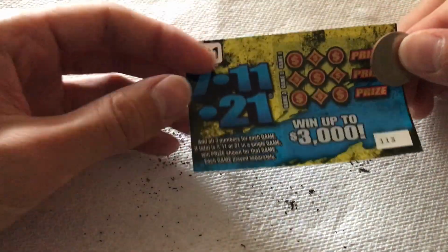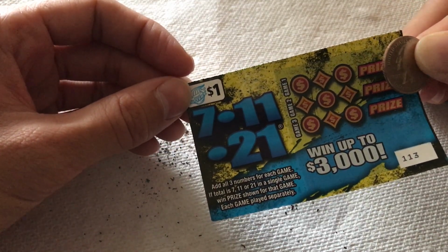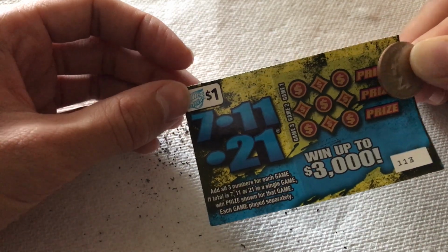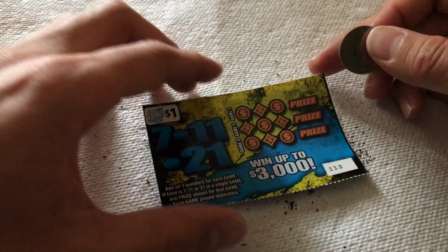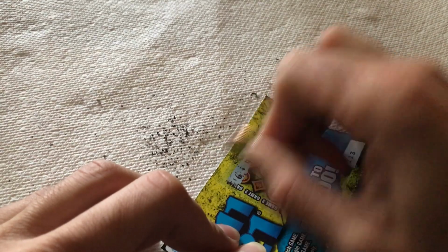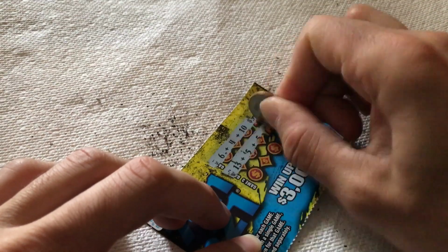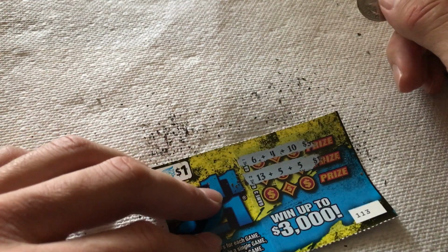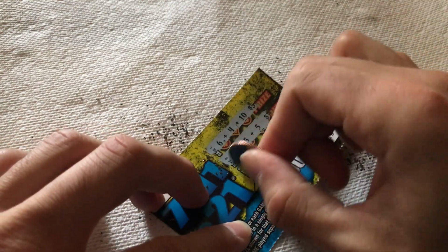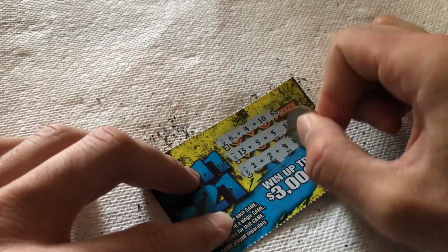So then last but not least, 7, 11, 21. Add all three numbers for each game. If the total is 7, 11, or 21 in a single game, win the prize shown. Each game played separately. Game 1. 6, 4, 10, 20. Not a winner. 13, 5, 5, 23. Not a winner. 2, 2, 9. Not a winner.